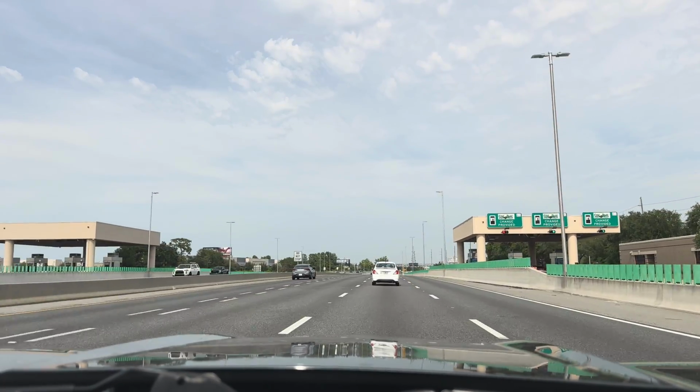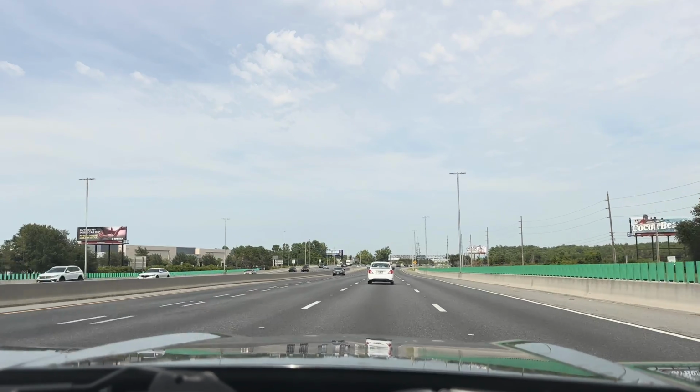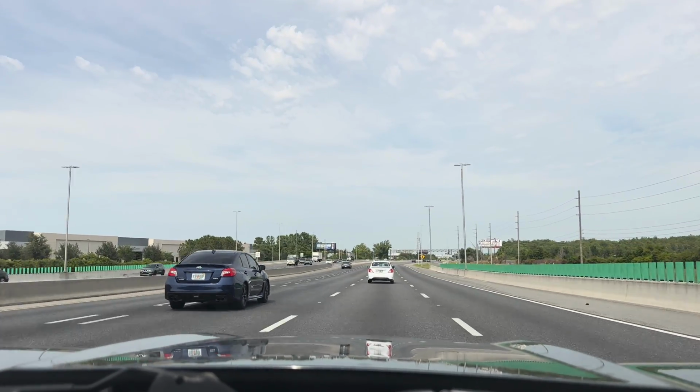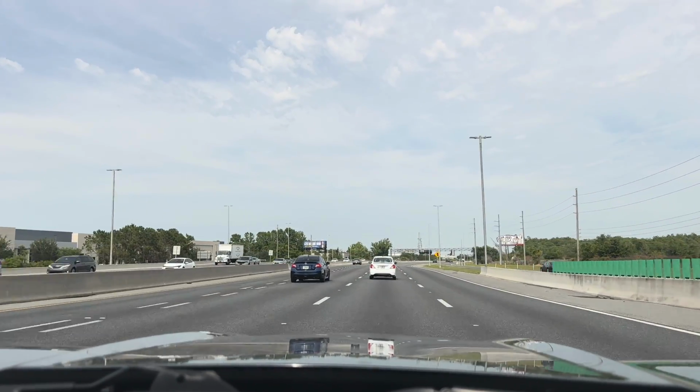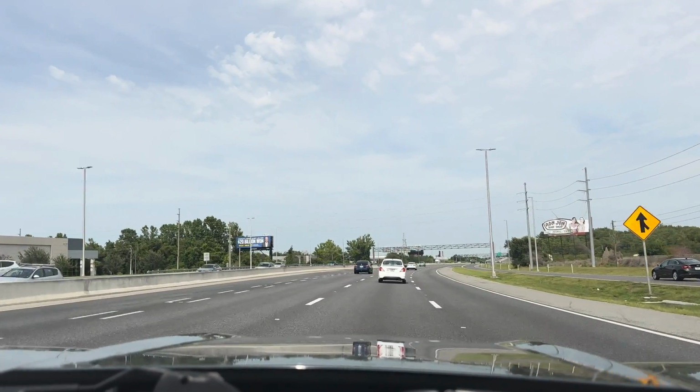I really should do a video on how to get set up with the transponder and everything. If you do a couple trips to Florida, it's totally worth having one, just to save that car rental admin fee. And the tolls just directly go on your account.